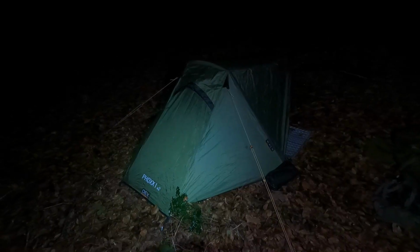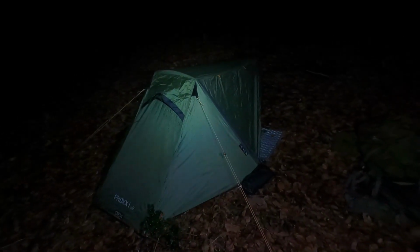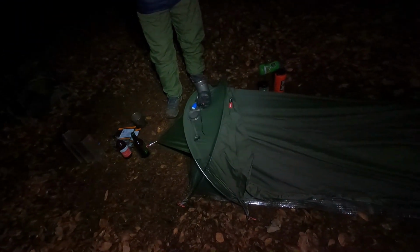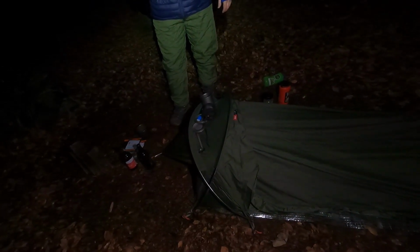Right, welcome back, everyone. I'm all set up. The OEX Phoxx 1 version 2, my little go-to tent. I just rudely interrupted Tom just then. It's alright. I rudely interrupted you. Tom's here, and he's in his new Alpkit Hoop Bivvy. It's very small. I know it's a hoop bivvy, but there's not a lot of headroom in it at all. It's just to give you a little breathing space above your mouth, really, isn't it?